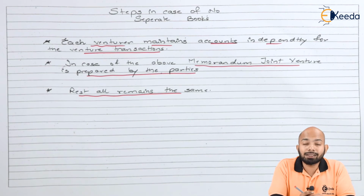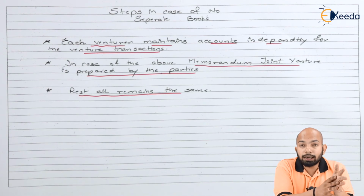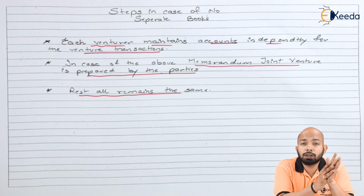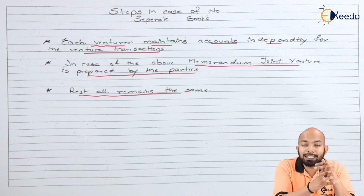However, the other transactions remain the same. That means whatever other dealings we used to do when a separate set of books was maintained, all that scenario will be transferred here. Only a memorandum joint venture account will be kept separate. Now, related to this, there will be certain journal entries that we will be able to understand, and based on that, we'll be solving the next illustrations.